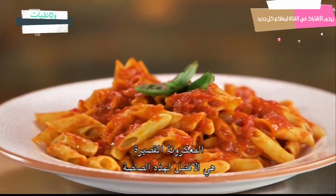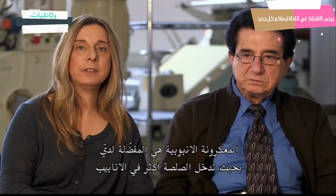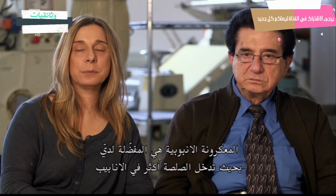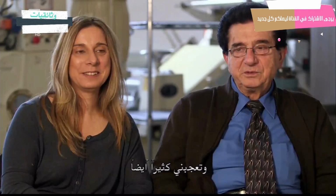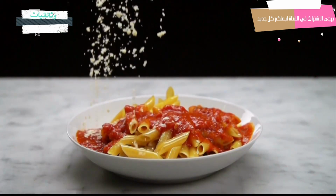A short pasta is the best vehicle for this sauce. My favorite is rigatoni because I like that it gets more sauce in the tubes. I like it too very much. What's not to like? Anyone got a fork?